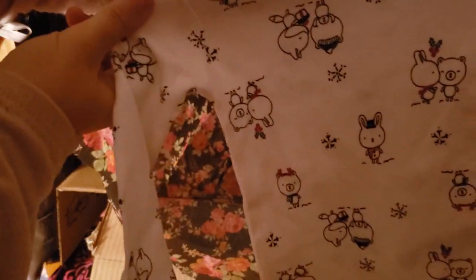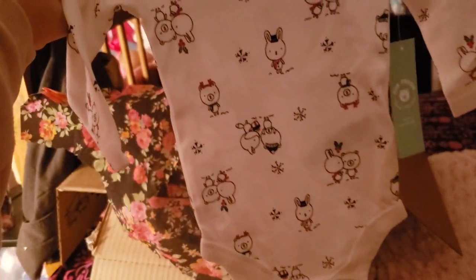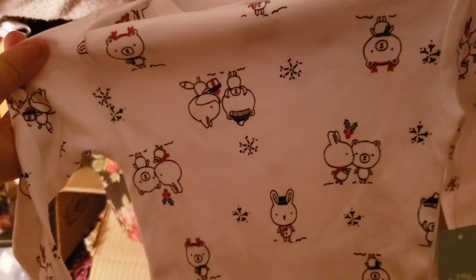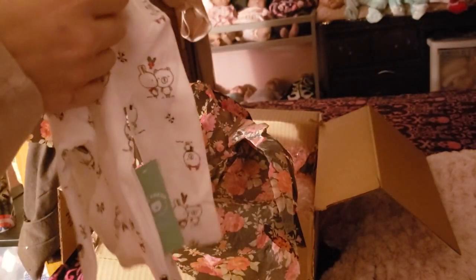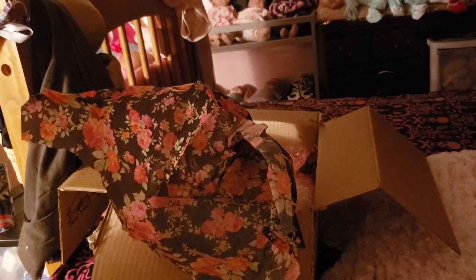And I loved this onesie. The little bears with the antlers and the mistletoe. It's just so cute. Not the cutest thing, guys. Oh my gosh. 0 to 3. Okay.